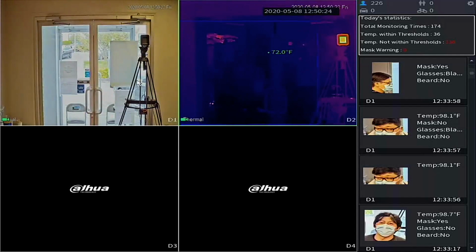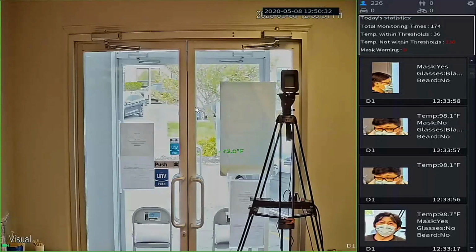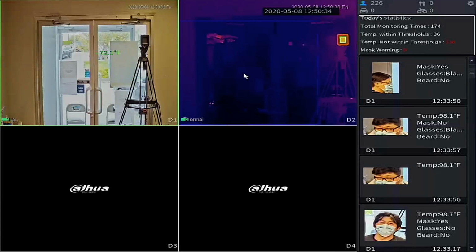As you can see, this system takes up 2 channels. So you have the visual one and the thermal one. You can always double click to enlarge, and you can see the difference between the two. There is the blue box that we showed before, where the detection of a face happens to get the temperature. And here is going to be the black body. Now, go ahead and I'll show you.